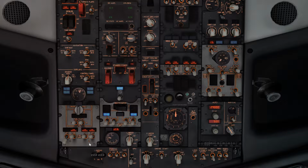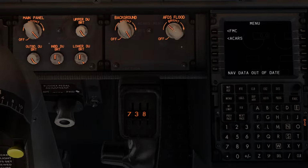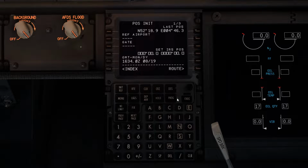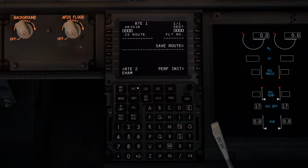Turn our anti-collision on. And now we'll go into the FMC and get the aircraft all aligned. So we'll go turn our panel lights on. Go ahead and get our ATIS for Schiphol. Send that off. We'll go to our positioning now. So we'll go Echo, Hotel, Alpha, Mike. Shove that in, and then the aircraft will come to life. So once we've done that, we can go in and get our route. We'll put in EHAM, and we've got Luton.